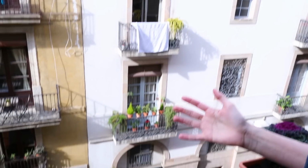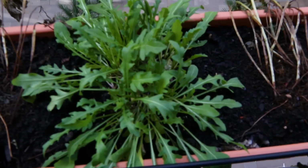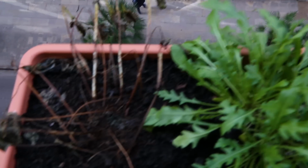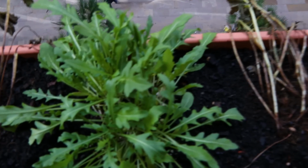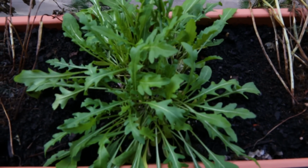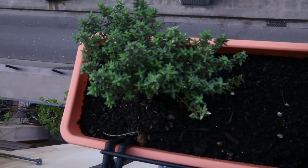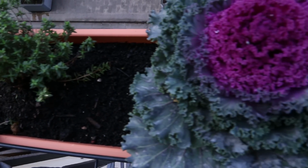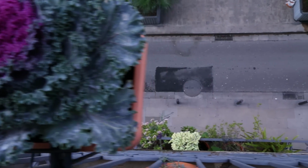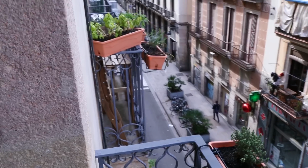I should note that this opens up into the garden. Look at this. Has started for us. Don't look at that one so much, or that one. But take a look at that one. That's one of our many arugula crops. I mean, that thing's looking good. We're trying to learn how to garden. Look at those guys. That's some thyme. Got some of that decorative cabbage. Little lavender for you. And here's our pretty street.